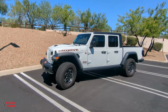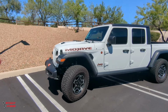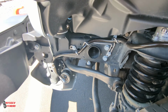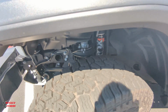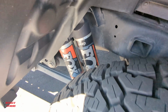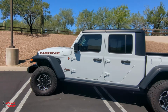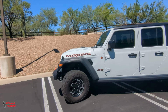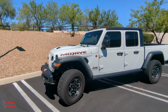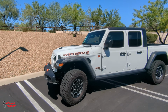And then you have the Fox suspension with the remote reservoirs on the Mojave, both front and rear. Front's a full remote reservoir, where you've got it tucked away up front there. And then the rear is going to be a piggyback shock, like that. And the Mojave is going to sit about 1 to 1.5 inches higher in the front, suspension-wise, than the Rubicon will, and that translates to about 2 inches higher than the other trim models.